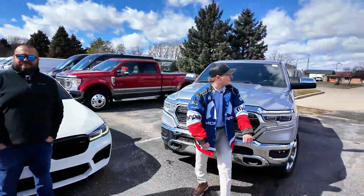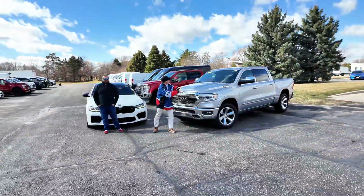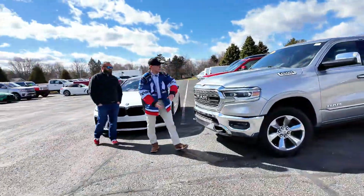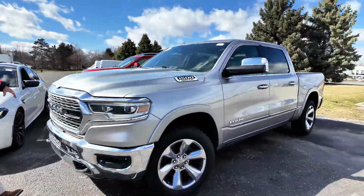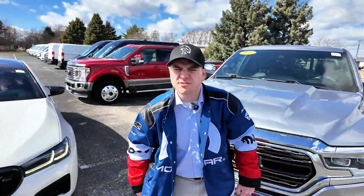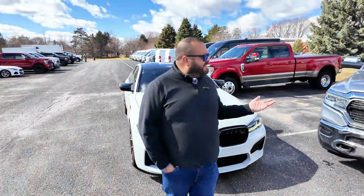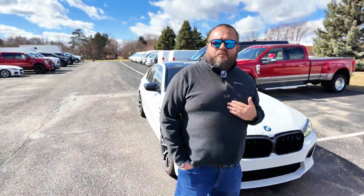So guys, I went with the 2019 Ram 1500 Limited. Why? Amazing craftsmanship on the interior, this stunning chrome fascia and chrome trim. Most importantly, that 5.7 liter Hemi V8, baby, woo! So the Mopar guy picks a Ram. Kind of a shocker. Hey, but I work for Mopar too.